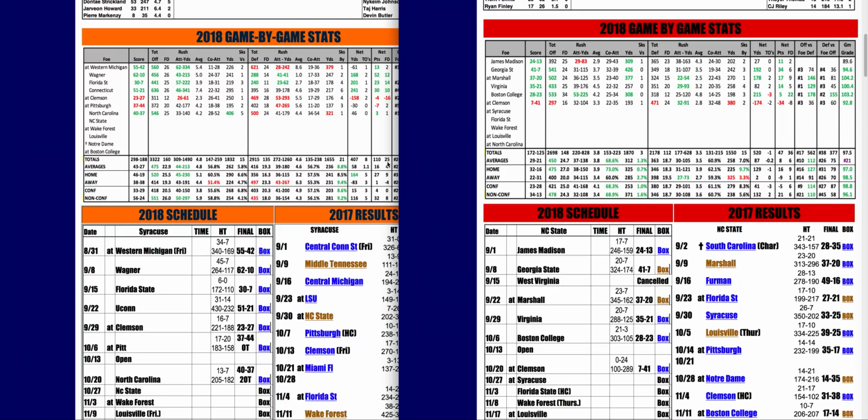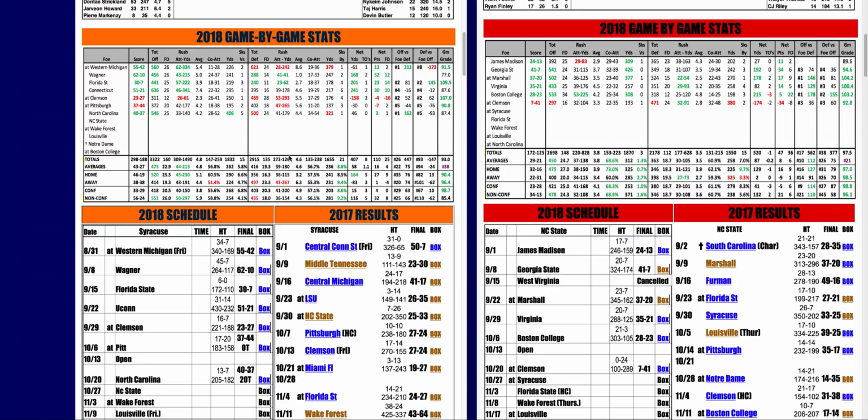So as good as NC State is, I love Syracuse as a home dog, and they're catching NC State in a favorable situation. So my computer play this week is the computer likes Syracuse outright. I'm buying it. I'm taking Syracuse outright.